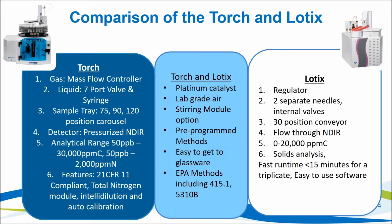So the pros to the mass flow controller, like I said earlier, is it's very accurate, and you can control the flow rate very easily. The con is it adds more cost to the unit. So when we were developing the Lotix, we tried to reduce as much cost for you, the end users, as possible. So we removed the mass flow controller.